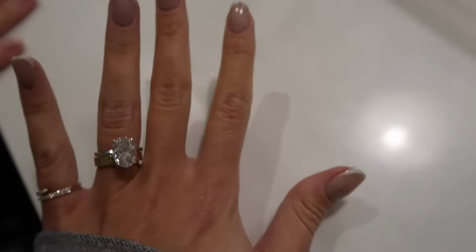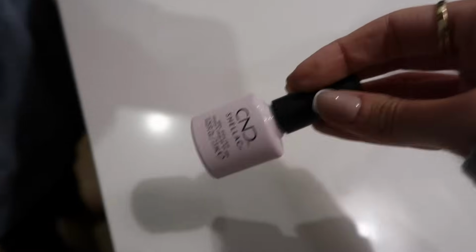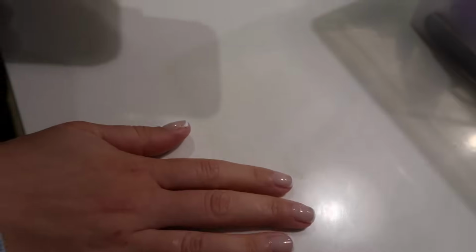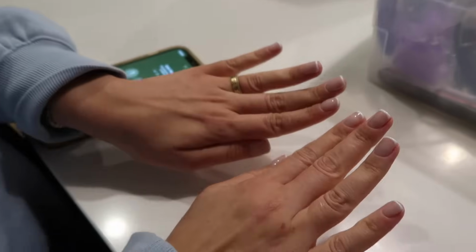A little bit. Yeah, but we both have French. Yours look much better than mine. Nice and pink. She did 2 coats of Backyard Nuptials. 2 or 3? 2. Okay. Which is this one. And then the white tip. And the good thing about this is you won't even be able to see when they grow out. That's why I love French.